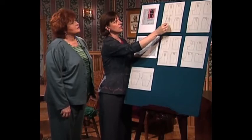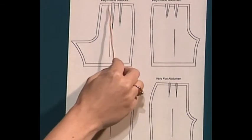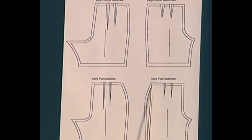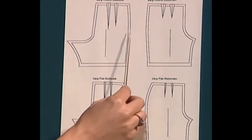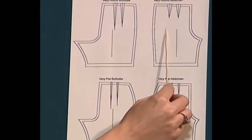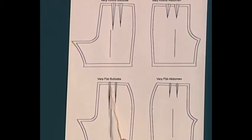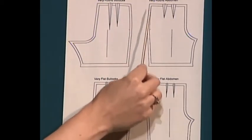Right now I'm at the two extremes. We've got a set of patterns, this is the back and this is the front, where we're looking at very round on the buttocks and very round on the abdomen. And then this set of patterns is very flat on the buttocks and very flat on the abdomen. Now, if you compare the two patterns to each other, you'll see that the hip circumference across the patterns is the same, and this little point right here is showing you where the hip line is. But you can see the difference in the shape of the side seam. See, this side seam that is with the very flat buttocks and the very flat abdomen has more of a curve in it than the one this way.